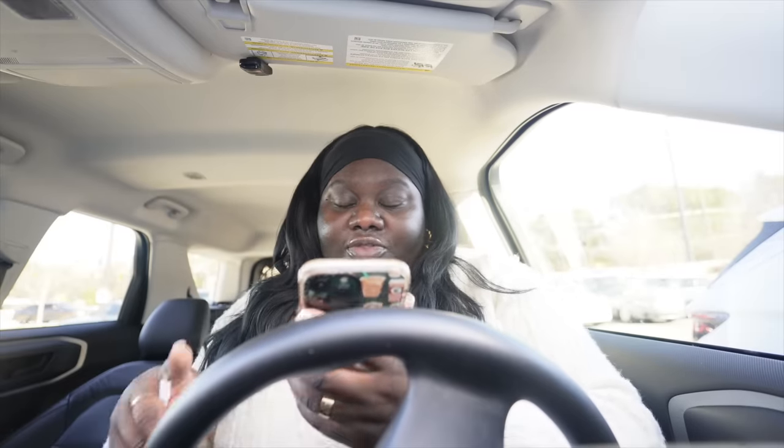Go to get a wax. Go to Trader Joe's. From Trader Joe's, I wanted to get rice and tulips. I wanted to go to the thrift store. And I also wanted to go to Dollar Tree.